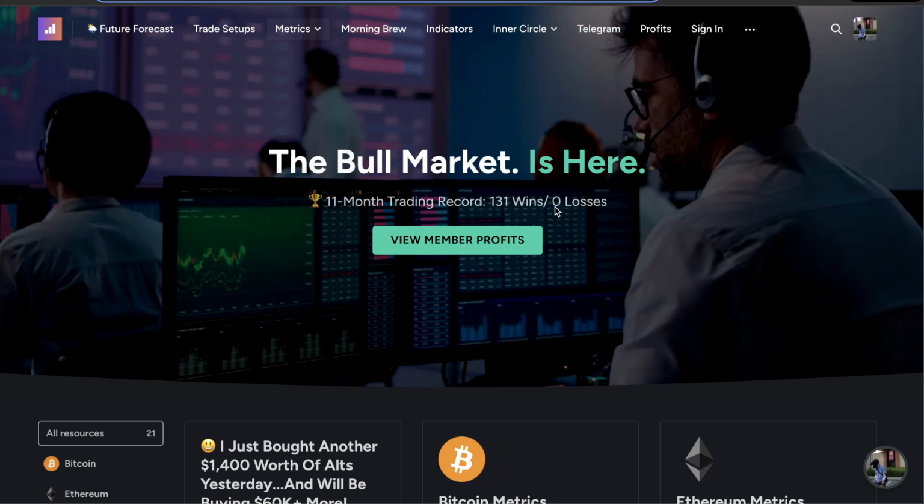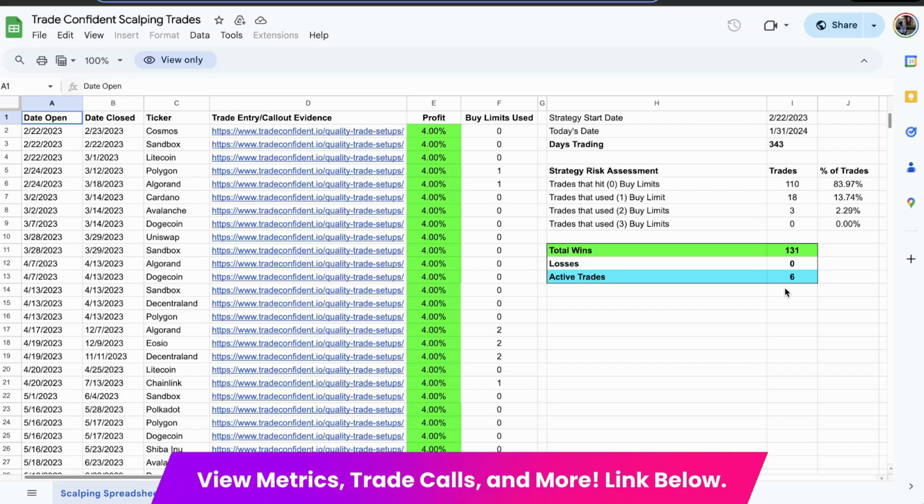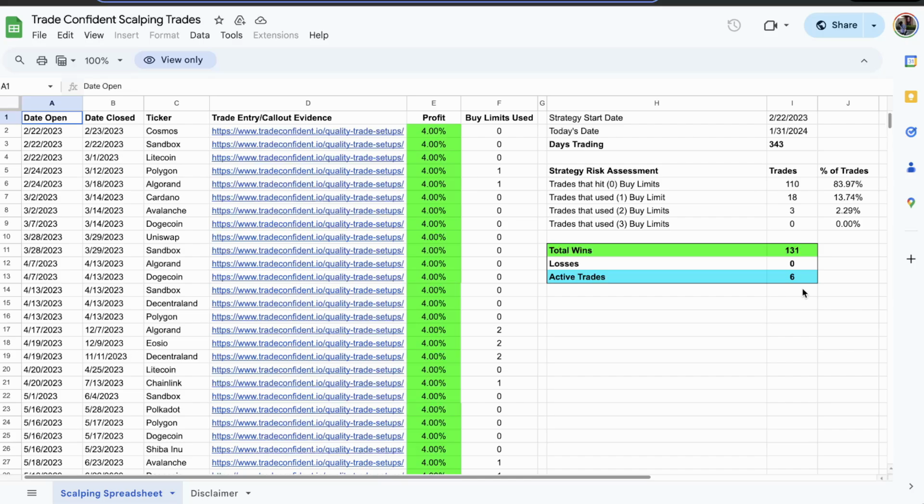I want to let you know right now we are 131 wins, 0 losses as of yesterday. Congratulations to everyone that took those trades. We're going to head over to the trade setups page and scroll down to view performance record. Now, as you can see here, we also have 6 active trades for you to take, so be sure to check those out if you are a member.